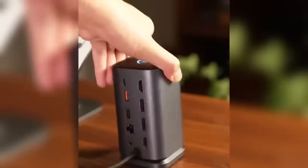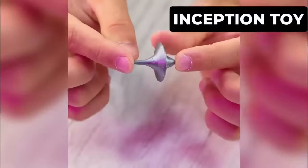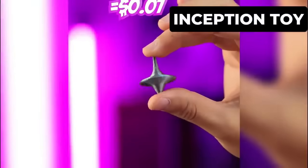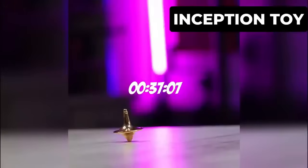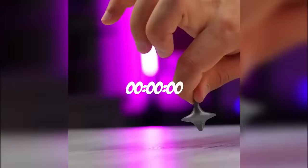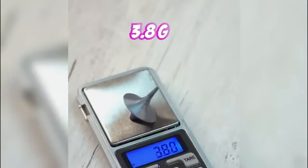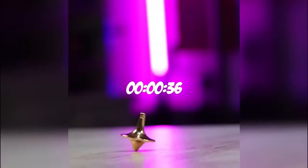The Inception spinning top is a high-precision metal replica from the movie Inception. Capable of spinning for up to 10 minutes on normal surfaces, it comes in 16 models. A collectible item, it doubles as a visual distraction and conversation starter, perfect for fans and collectors.